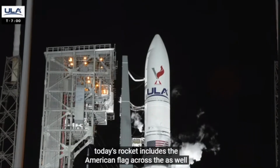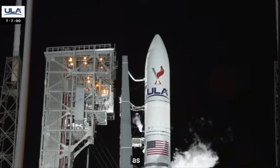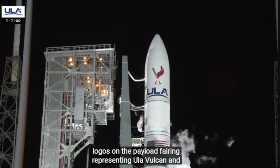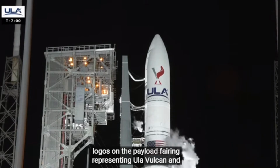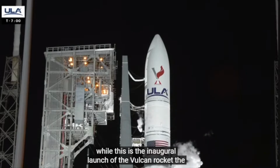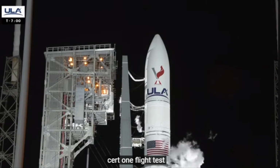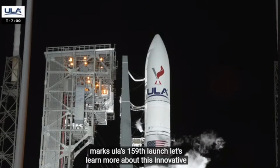Today's rocket includes the American flag across the inner stage, as well as logos on the payload fairing representing ULA, Vulcan, and Astrobotic. While this is the inaugural launch of the Vulcan rocket, the CERT-1 flight test marks ULA's 159th launch. Let's learn more about this innovative new rocket.